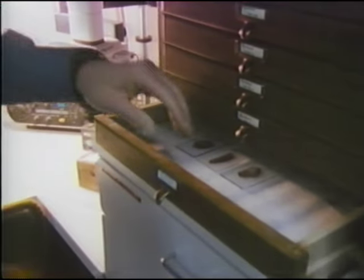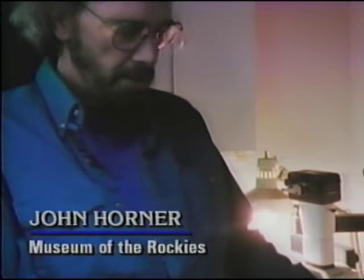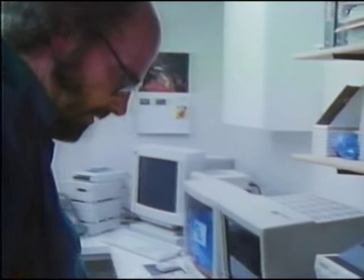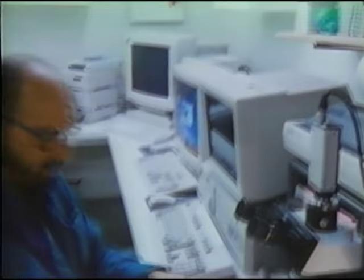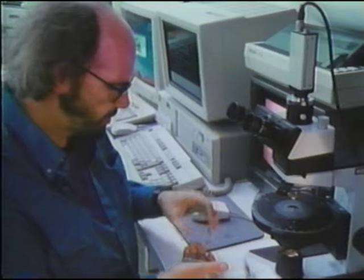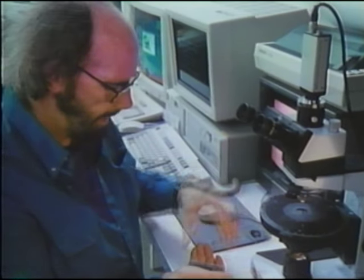If you're going to build a park with dinosaurs in it, I'd say the first thing you'd probably want to do is do some planning on how long it takes to grow a dinosaur. And one of the things that we do here is look at growth rates of the dinosaurs. And we do that by looking at bone histology, the actual internal structure of the bones.